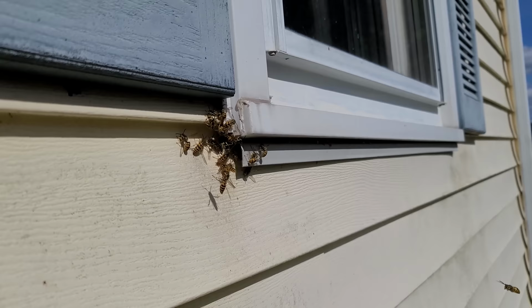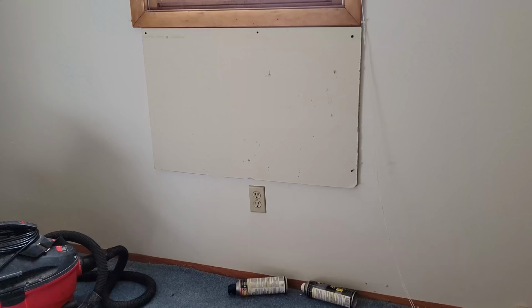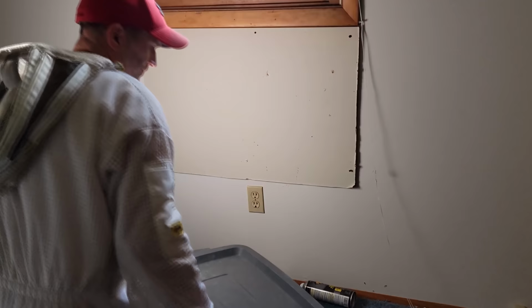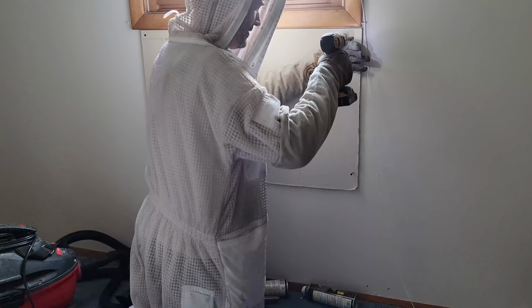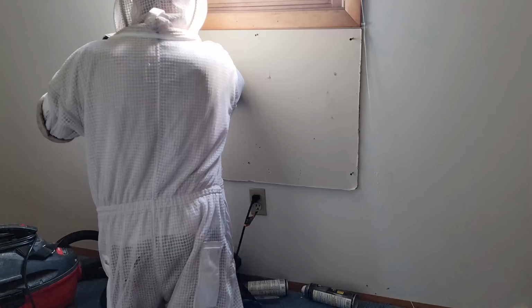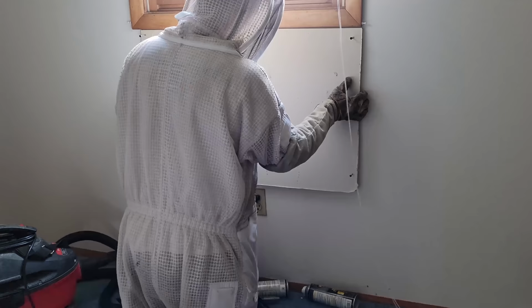Up underneath this window here. So these are German yellow jackets, and they were able to make entry into the wall cavity from underneath of this window. Now our houses here in the United States are just horribly made. They are made out of 2x4s and drywall and vinyl siding, which is super easy for any kind of pest to get into the wall cavity. So that was what was happening.